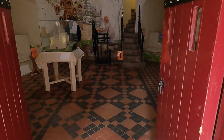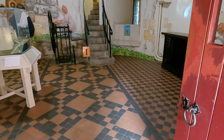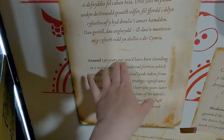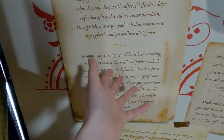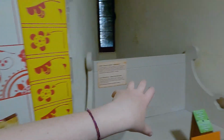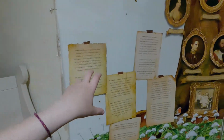Men joined forces with creative genius. It says here that there was originally a castle here, and 130 years ago there was a ruined castle. So there was originally a medieval castle here on the very site. I hadn't realised that. We've got a bit of a historic timeline here in Welsh and English as you go around this entrance chamber here.